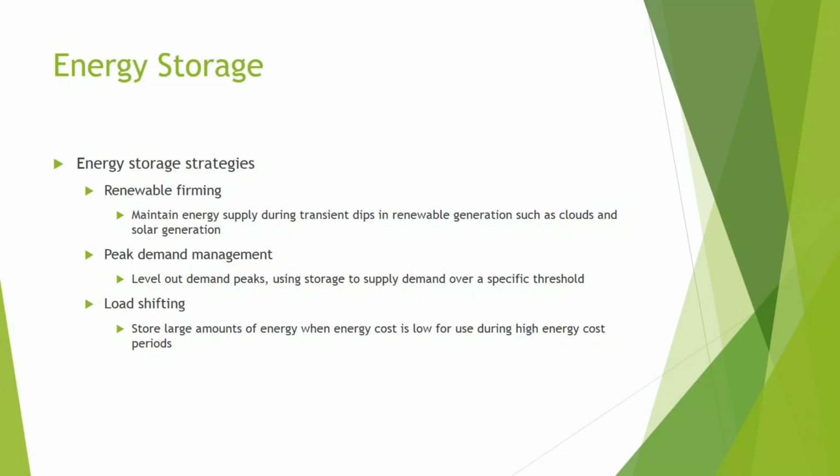Now, that right there is an area that readily connects with demand side management, because you can both shed load and use stored energy at the same time. The systems just need to be configured to know how to prioritize that and what source to use to help mitigate your peak demand at any particular time of day. And then there's load shifting, where you may store large amounts of energy when energy cost is low, and then use it during higher cost periods.